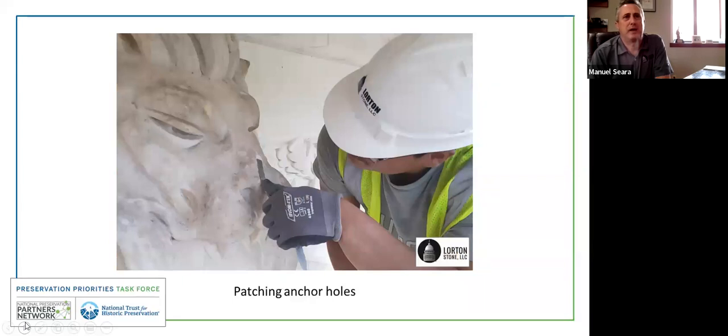The same as patching on the material. This element has been cleaned, and now he's patching anchor holes that were used for bird deterrence. Next, please.